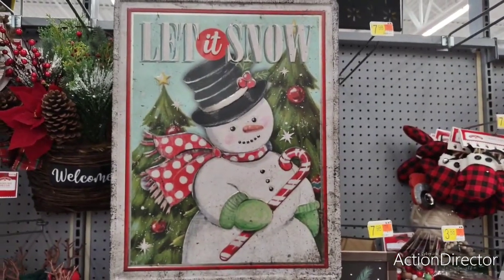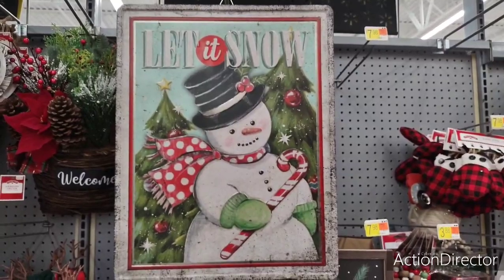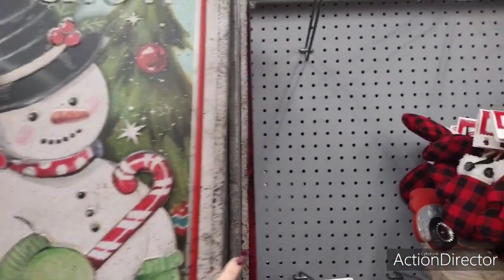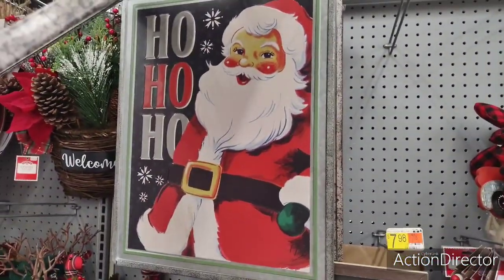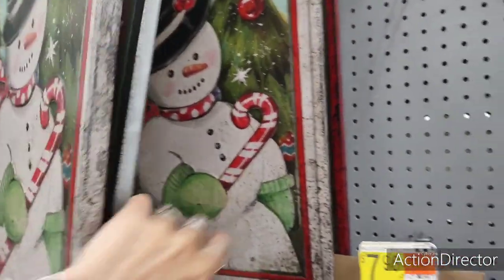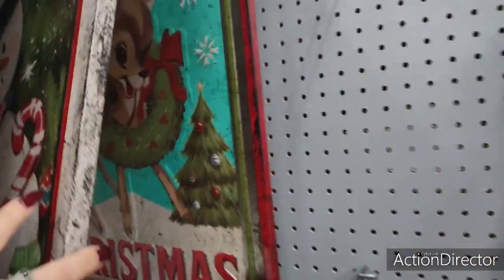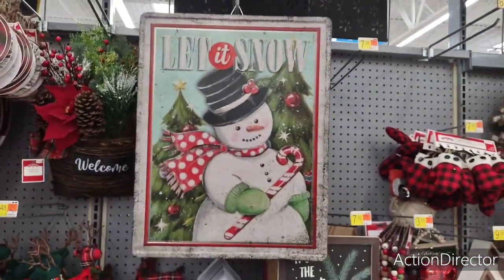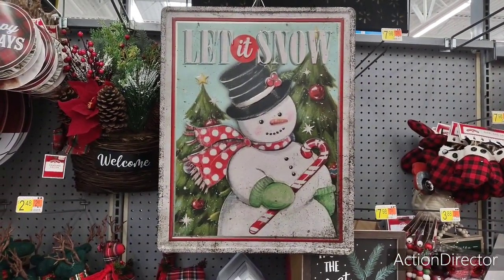These are $18.88, and this is their vintage, and this is really, really cute. This is nice and big. It's Let It Snow. This isn't the only one they have. Look at that. Ho ho ho with Santa Claus, and I think these are the two styles, but oh no, they have the one that says Merry Christmas. These are massive. They have the smaller ones, but this is huge, so that's why it's $18.88, and it's totally worth it. I mean, it is so cute.